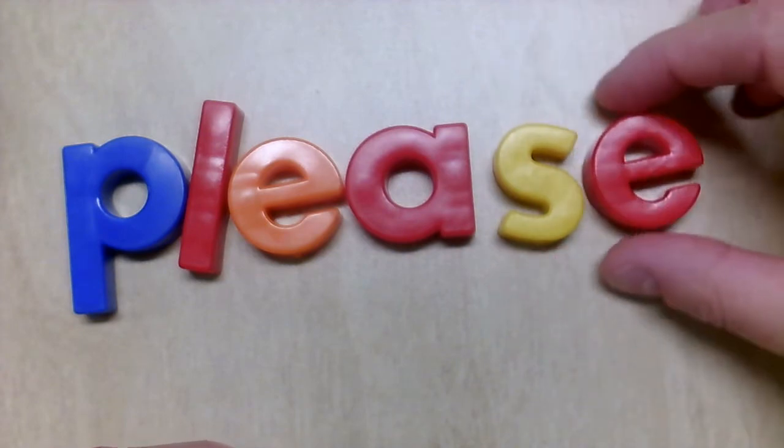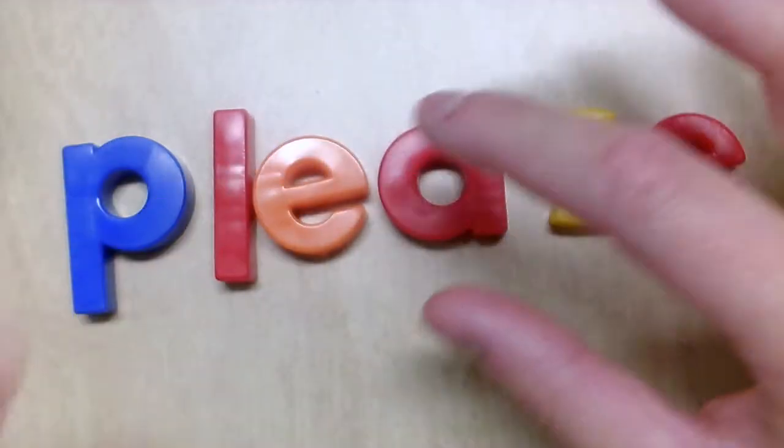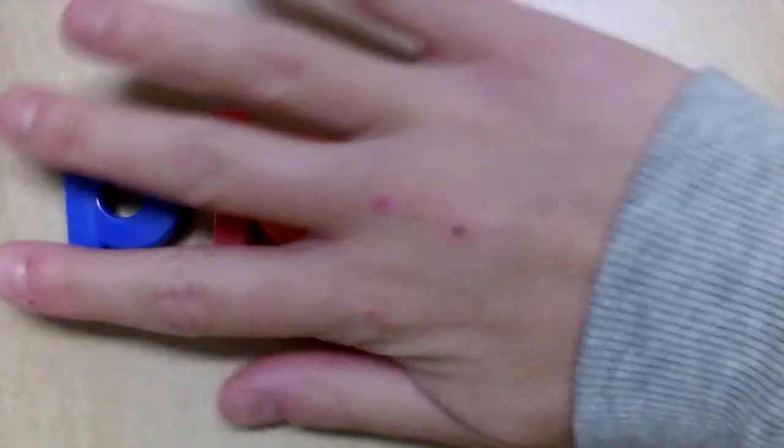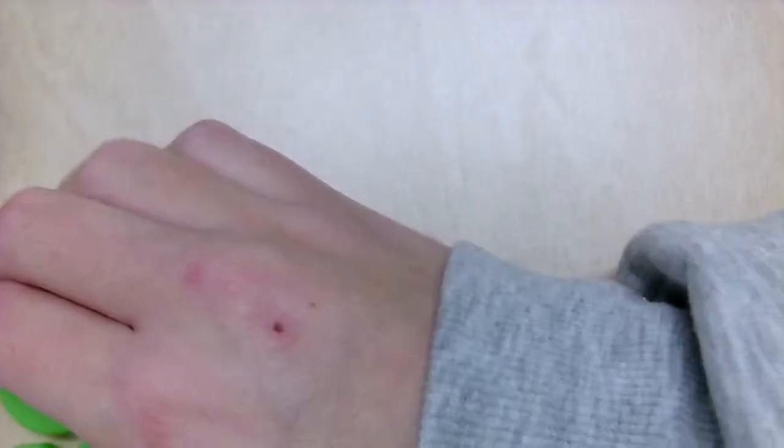So make sure you're paying attention to parts that you notice in words and parts that you see. Are you ready for the next word? I hope so. I want you to try solving this word or looking for parts as Miss Strohmeyer makes it.